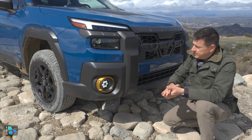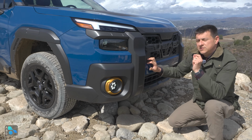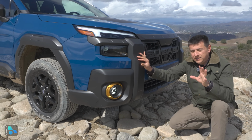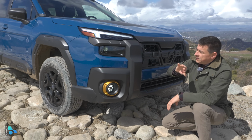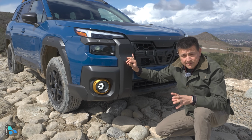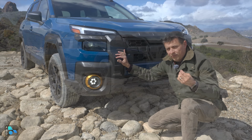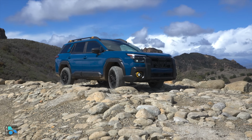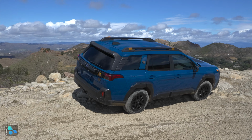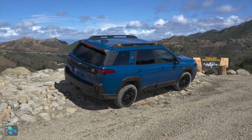Rounding out the Wilderness treatment is, of course, unique traction management software, and importantly, a first for Subaru, we have adaptive dampers in the Wilderness model. I'm really intrigued to see what those drive like. They're not going to be mode selectable independently. Apparently, it's going to be tied to the X mode that you're in. And it's going to prioritize not only stable ride when you're out on a regular road surface, but also increased comfort when you're off-roading on more rugged surfaces like this. And they sort of demonstrated that by driving this over the rock pile a few times here.